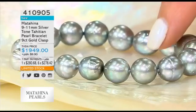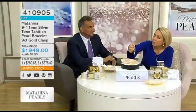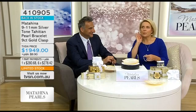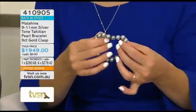Actually, I think Justine has a pair of earrings, which are Matahina, in this colour. I'm pretty sure they're about this colour. I remember the first time I saw them on her and I said, oh, your earrings. She goes, Mum bought them for me from Matahina. I said, oh, but they stood out. Yes, they really stood out. I think they might have been for her 40th.